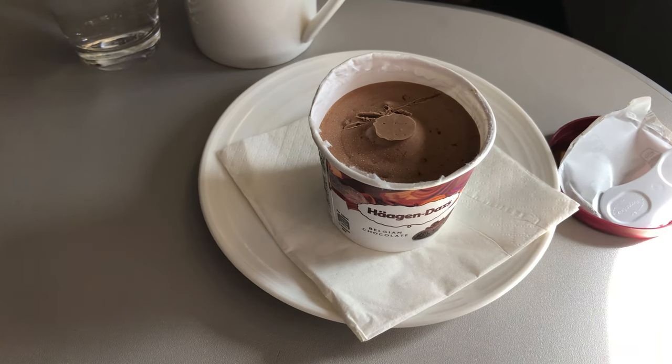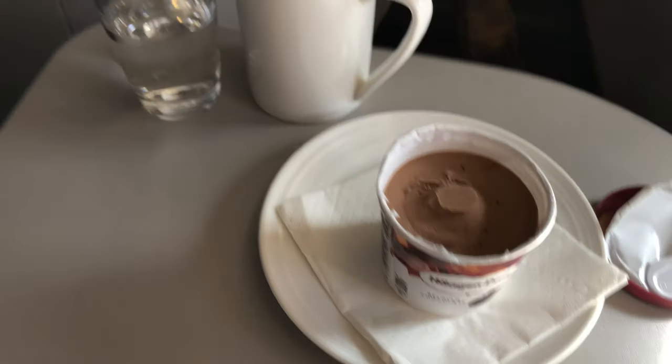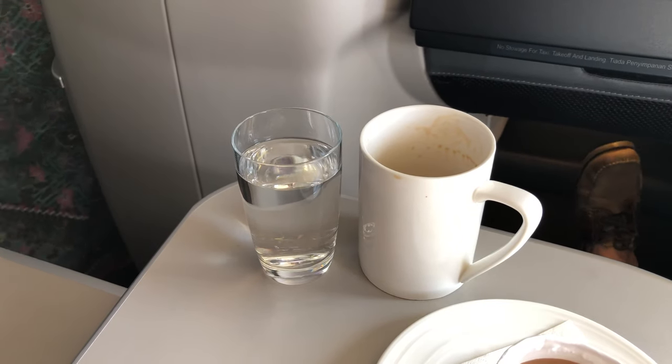For dessert, I got Haagen-Dazs Belgian chocolate flavoured ice cream. It was rock hard as always. The crew came by quite a few times to refill drinks.